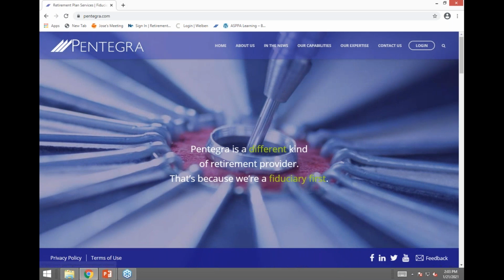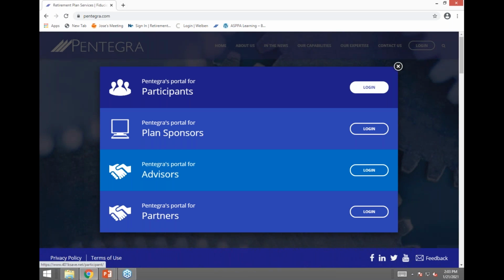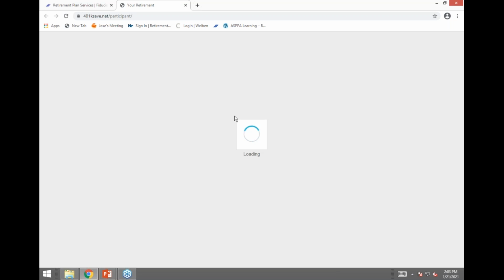But when you're ready to log in, you're going to click login on the top right-hand side. So this process is still the same process of getting onto the website initially. And you're going to go ahead and head to the Pentegra portal for participants. Your current password and username are going to be carrying forward. So you'll still use that same information. But for those individuals that have never been on the website, your initial user ID is your social and your password is your 8-digit date of birth. And then you'll be able to log right onto the website with that information there.